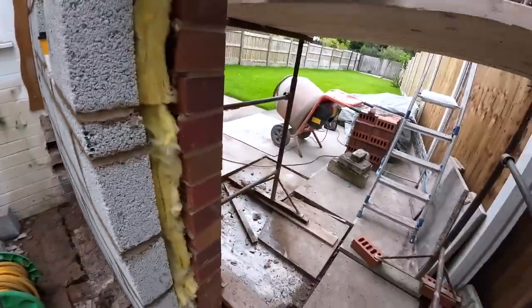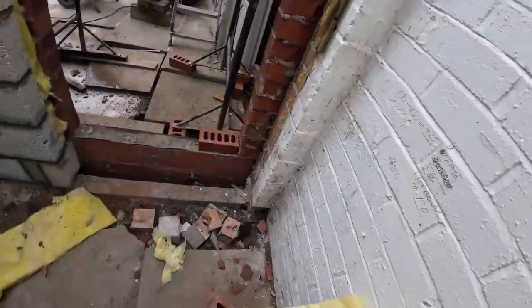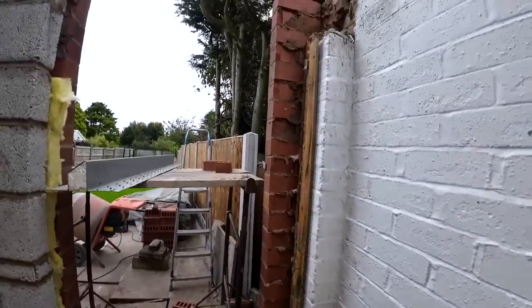Right, half a mix going in. Alex got the lintel up for us, ready to go up there after I've built this pillar up. So we've got a load of offcuts down there which we can use here. So I need to get that up straight away, because we can't carry on up there until that's up.